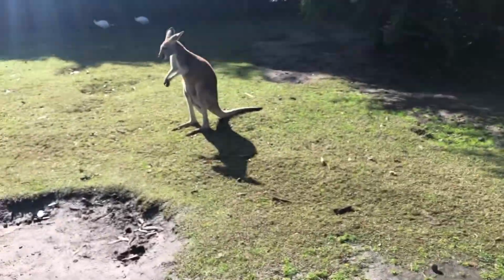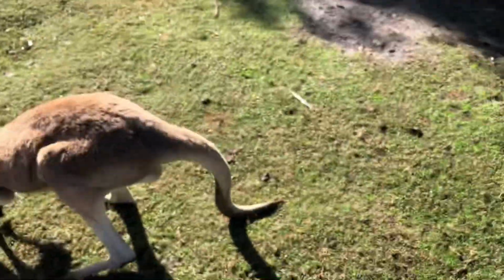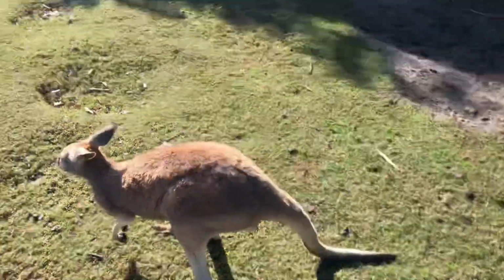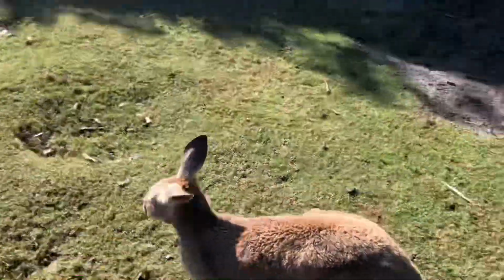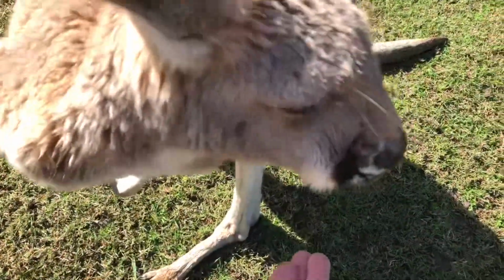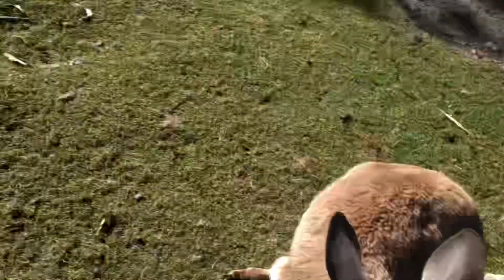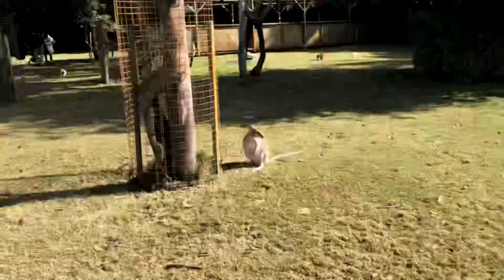That's so cute! What the hell is this guy doing? Now, you never want to get hit by the kangaroo tail because it's insanely hard and very, very easy to get hit by them. So, let's see. He doesn't want my food. He doesn't want my food. Then no food for you if you don't want my food.